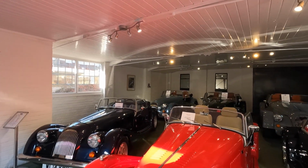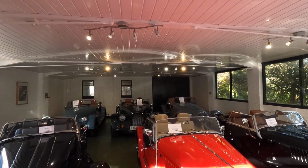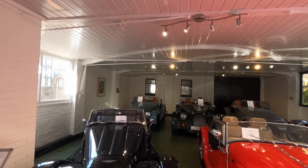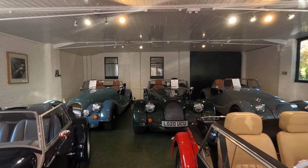So lights on in here. So in here I've got a Morgan Plus Six at the back. That is a 2020 and has only done 500 miles from new. And it looks like a wide body. It's slightly wider, yeah. So that's 335 brake horsepower.